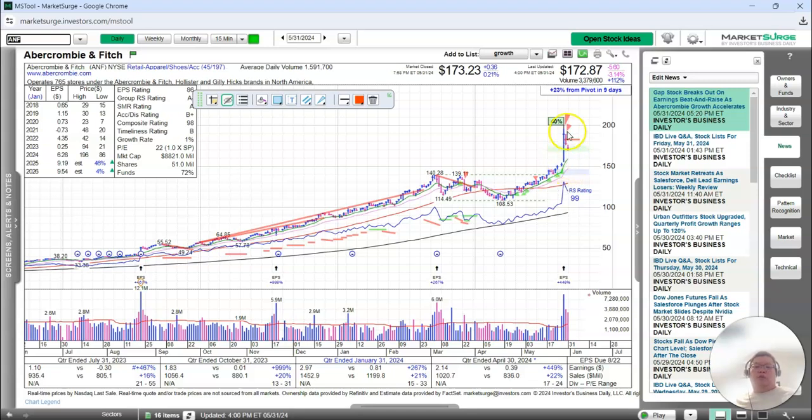Usually when stocks go up this much, and this is quite extended from the base. When I say the base, I'm talking about right here. This is the base. So when the stock moves farther away from the price point right here, it doesn't mean it can't keep going, but usually it will consolidate after every big move.